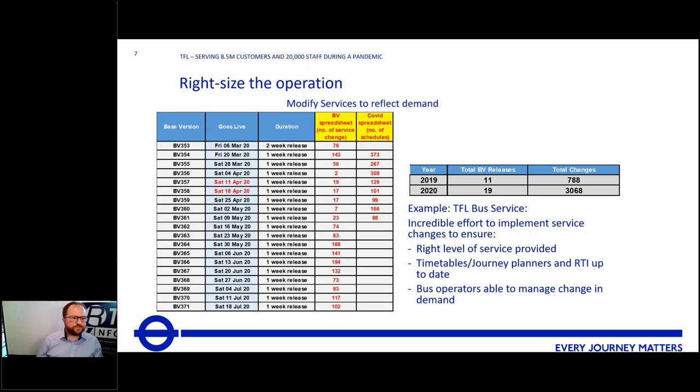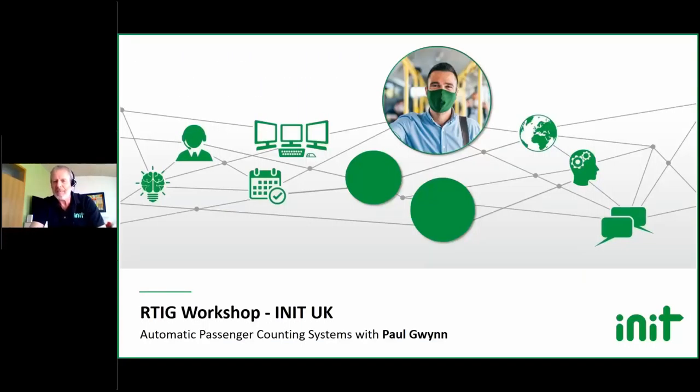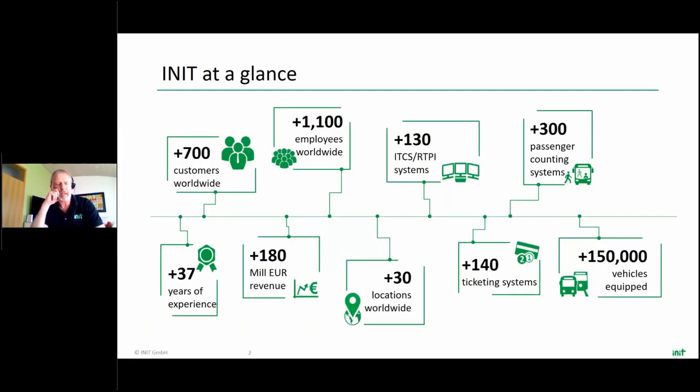Who, whilst originally Welsh, is over in Germany at the moment. So welcome, Paul, from the continent. Thank you very much indeed, Tim. I recognise many names on this from a few years ago when I was based in the UK, but nice to see you all.